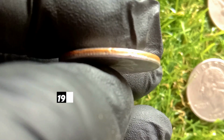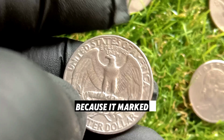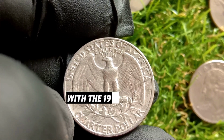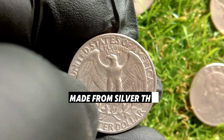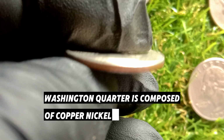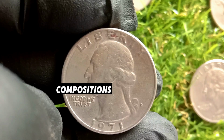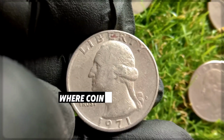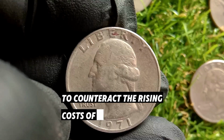In fact, 1971 was a pivotal year for American coinage because it marked the end of the production of 40% silver quarters, with the 1970 quarter being the last one made from silver. The 1971 D Washington quarter is composed of copper nickel clad, a significant departure from the earlier silver compositions. This was part of a larger trend in the US minting process, where coins were being made with cheaper metals to counteract the rising costs of precious metals.